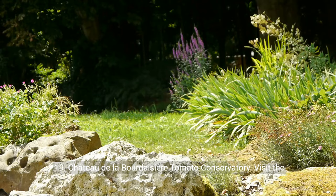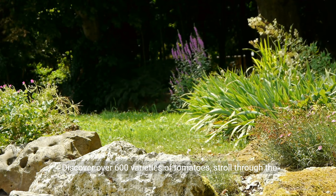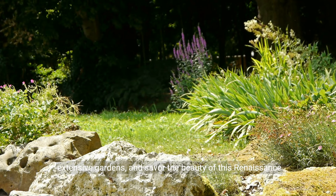19. Château de la Bourdaisière, Tomato Conservatory. Visit the unique Tomato Conservatory at Château de la Bourdaisière. Discover over 600 varieties of tomatoes, stroll through the extensive gardens, and savor the beauty of this Renaissance castle.